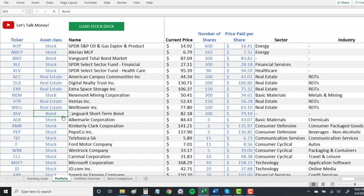Now a note here, because we've had some questions from users, the spreadsheet right now is only set up for US listed stocks, ETFs, and ADRs, so anything that trades in the US. I'm going to be updating the spreadsheet with Canadian stocks and funds as well as adding some other features, but we're not there yet. So I've got 10 funds here and 32 stocks, which is honestly way too many.